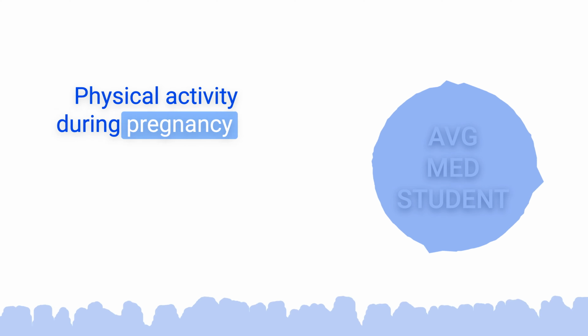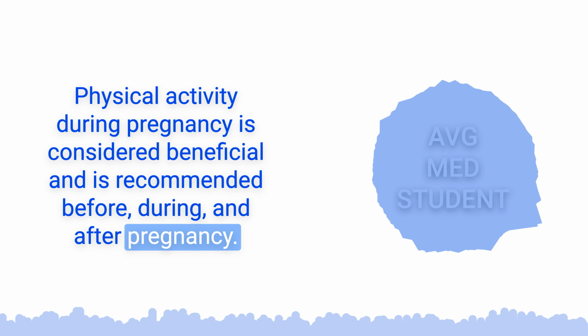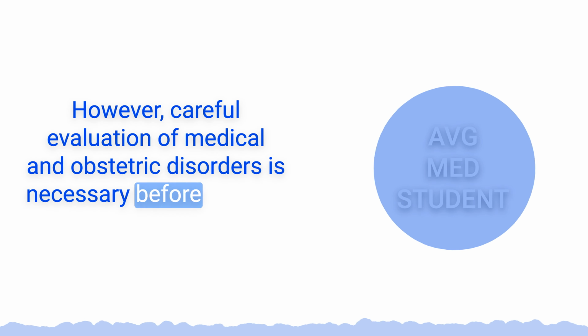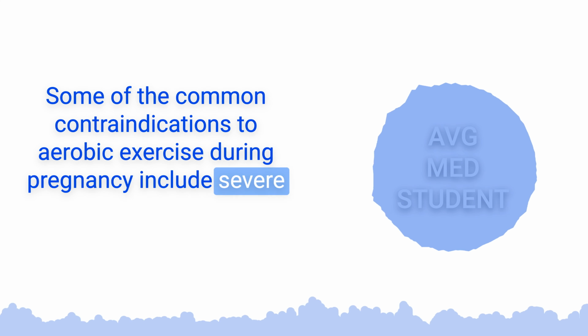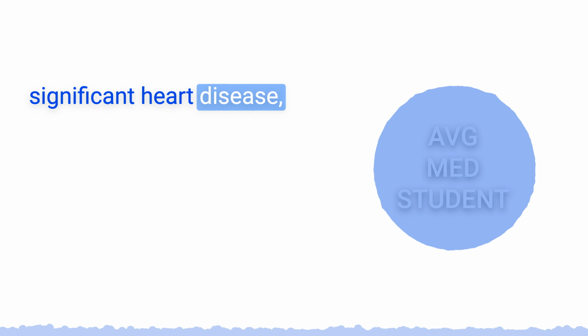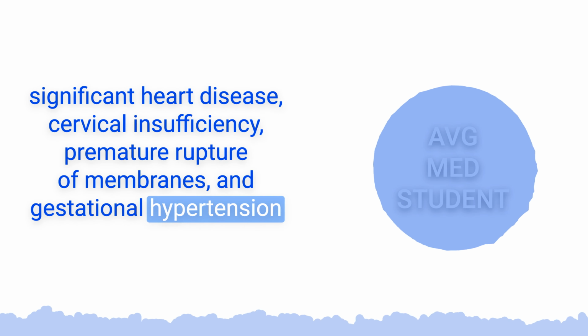Physical activity during pregnancy is considered beneficial and is recommended before, during, and after pregnancy. However, careful evaluation of medical and obstetric disorders is necessary before starting a physical activity routine. Some of the common contraindications to aerobic exercise during pregnancy include severe anemia, restrictive lung disease, hemodynamically significant heart disease, cervical insufficiency, premature rupture of membranes, and gestational hypertension or preeclampsia.